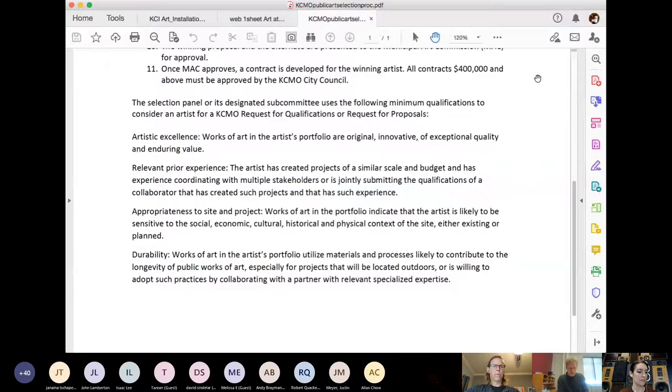The shortlist of semifinalists will be identified by that panel, typically three artists. Those three artists will be asked to create proposals. Those semifinalists will then be interviewed by the selection panel. The selection panel will then identify the finalist and an alternate. And the finalist's proposal is presented to the Municipal Art Commission for their approval.